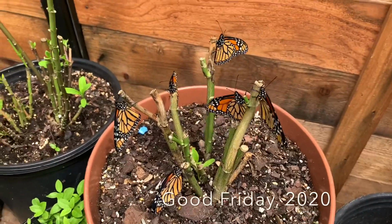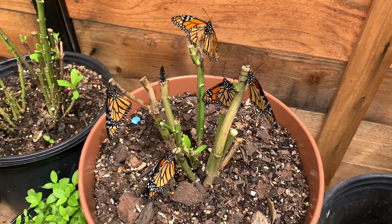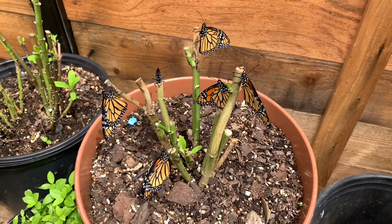I'm getting close to the end here, so I'll go ahead and let you know that all the pictures of butterflies that you are about to see are different. No single butterfly is pictured twice, believe it or not.